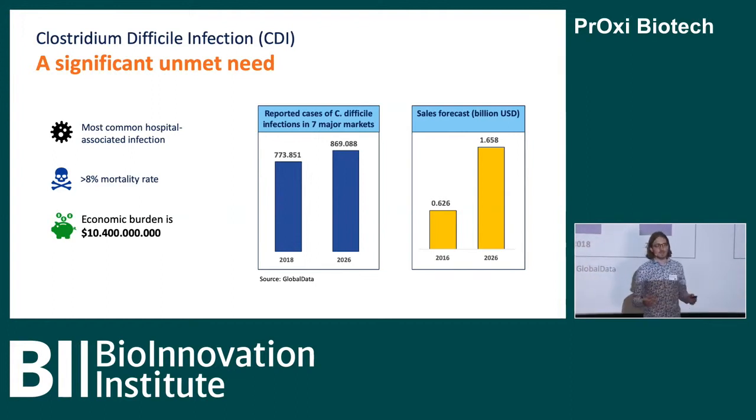CDI is one of the most common hospital-associated infections and has a mortality rate above 8%. Furthermore, the economic burden is tremendous. Every year, we spend more than $10 billion just to treat the symptoms caused by CDI. And as you can see in the graph in the middle, this is not just a problem today. This is a problem that's going to increase in the future. Simultaneously, we also see an almost threefold increase in the market value, reaching more than $1.6 billion in 2026. Vaccines are going to account for a third of that market.